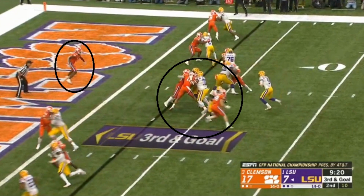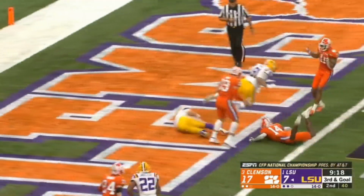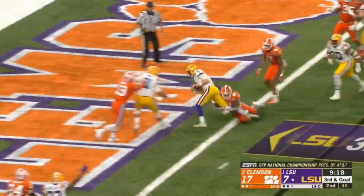Which basically leaves that safety as the only guy who has a chance to make a play on Burrow. And Burrow is easily able to get the touchdown. And that's why I think that play call just works out so well.